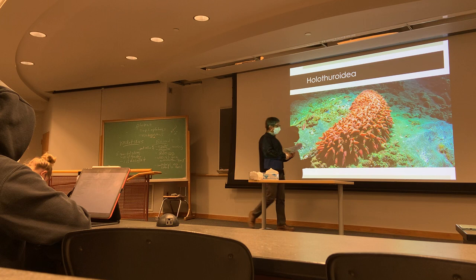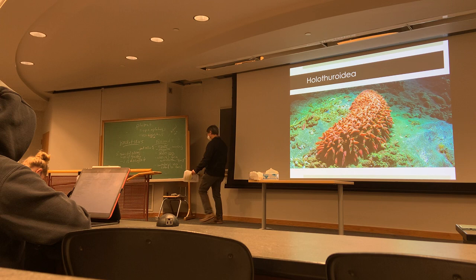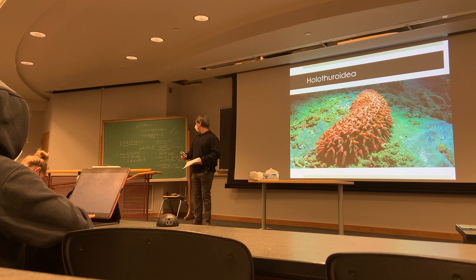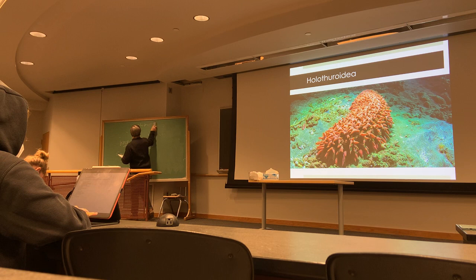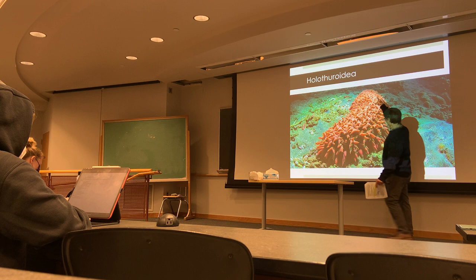Now the sea cucumbers. This group is very distinct from the others. It's a sister group of echinoids. So thinking about how this particular body plan may have developed, where you have the anus at one end, I assume, I'm not positive, and the mouth at the other end.